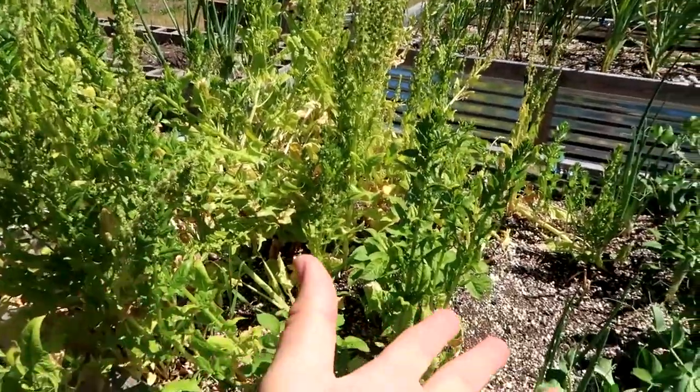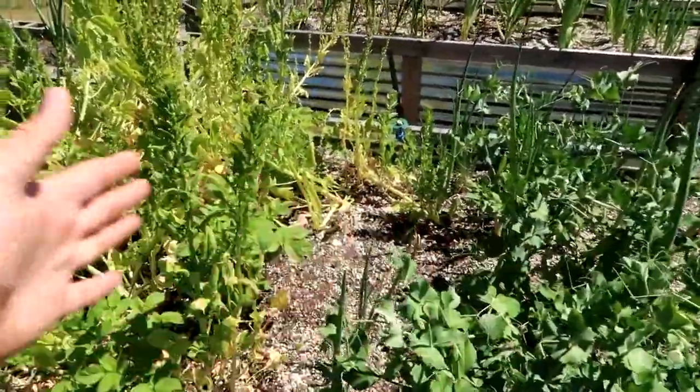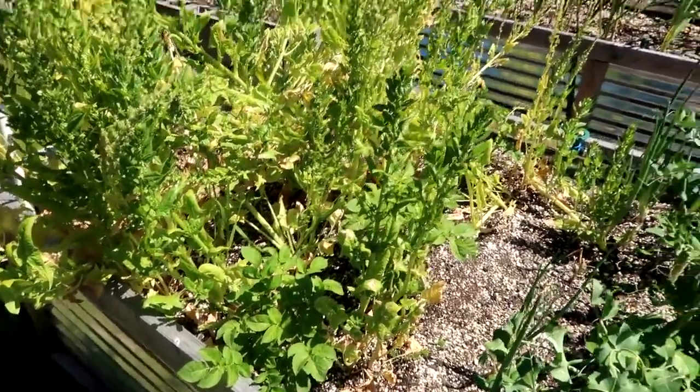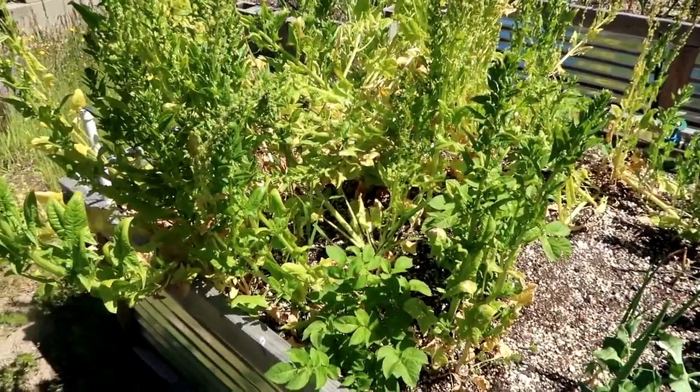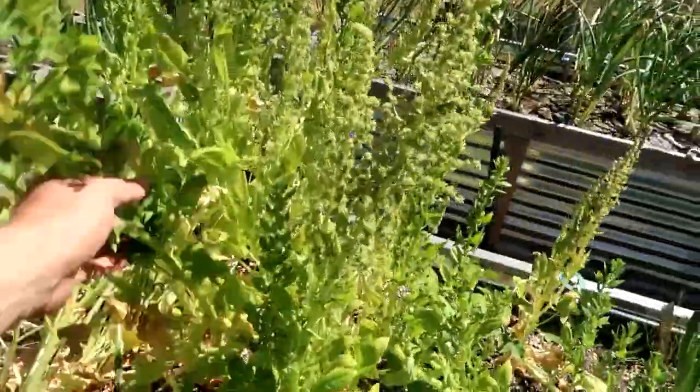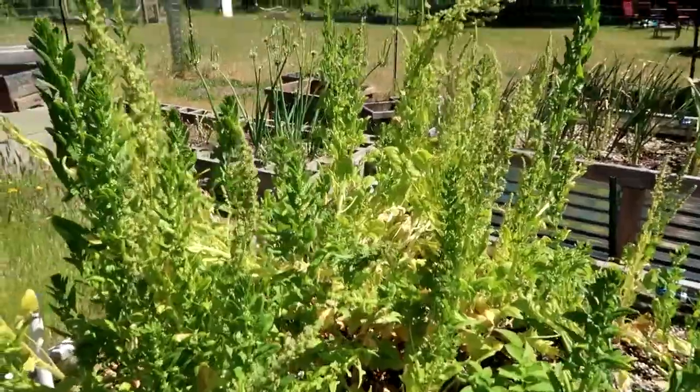And I was giving spinach away. It just kind of consumed this half of the bed. I was giving spinach away to friends. They were coming over picking it. And I just couldn't get rid of it fast enough. And so I decided that I was going to let this just go to seed.